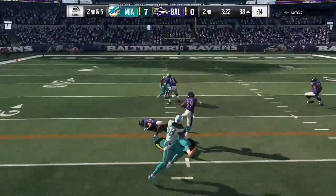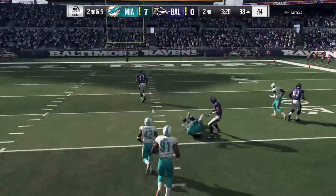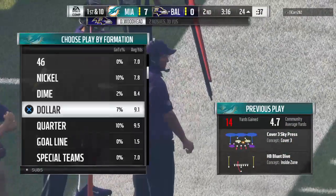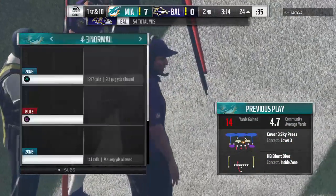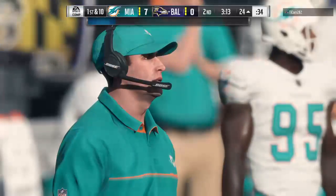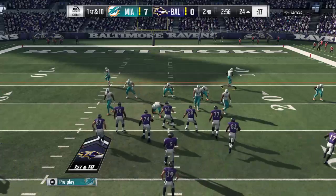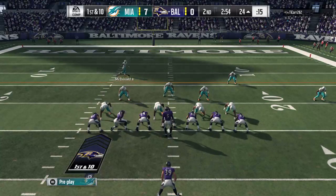Now it's Woodhead. And brought down, but not before they're inside the 25. They get 14 on that one. That's good for a Baltimore 1st down. Tremendous blocking by the interior of the offensive line. They didn't just gash him there. They blasted a gaping hole for him to gallop through.